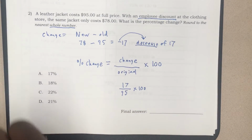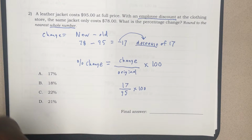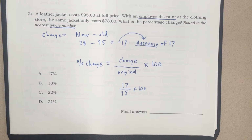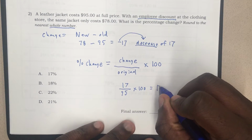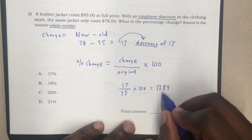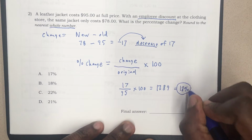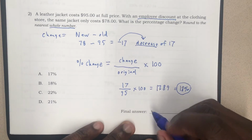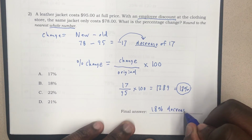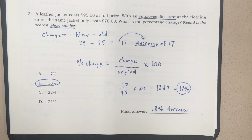So I go to my calculator and I do 17 divided by 95. That gave me my decimal. And then I took that decimal that's already in the calculator and I multiplied by 100. And I'm left with 17.89. And if I'm rounding to the nearest whole number, I know that got to go up to 18%. And is that an increase or decrease? We know it's a decrease. So we're going to put 18% decrease. And over here, when I choose my option, I know I definitely got that 18%. That's the do now done. Let's get ready for some action.